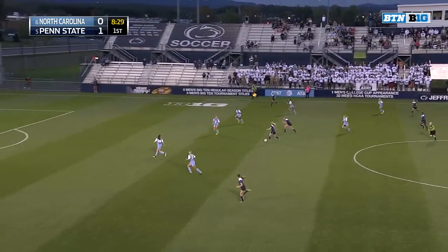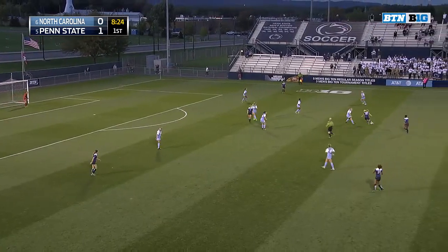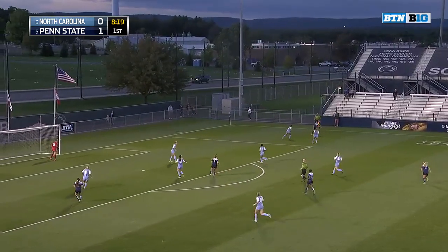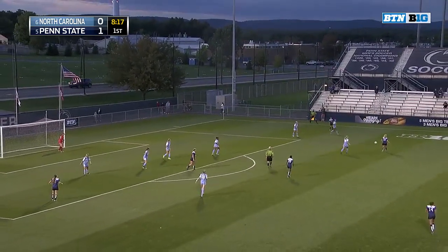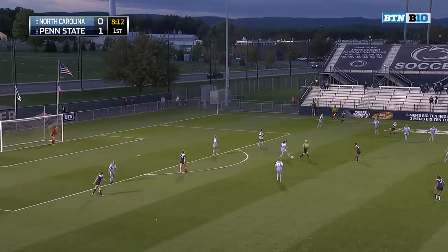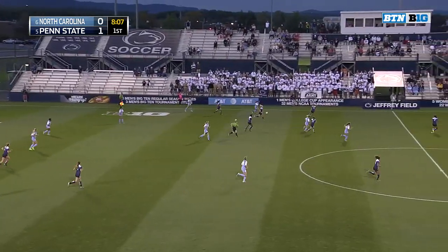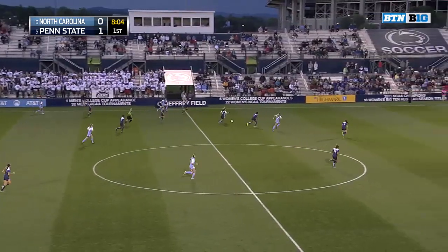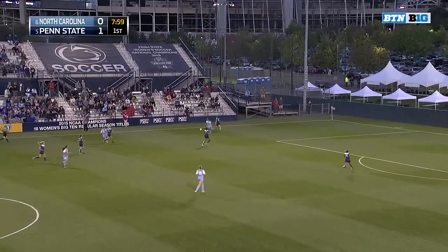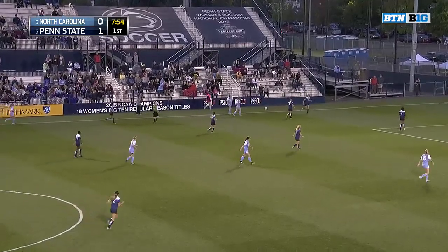Here's Ogle. Ball sticking to her feet. Marissa Shiva has been locked on that right side. The past 10 or so minutes, UNC had Penn State pinned in their end. We really didn't see Shiva on the ball at all. Time to play it up top to Hyatt. Chasing it down against Kaylee Real.